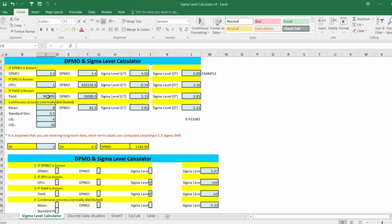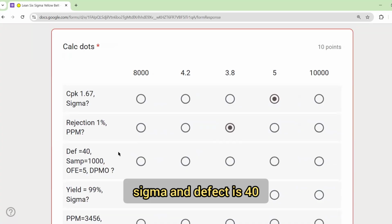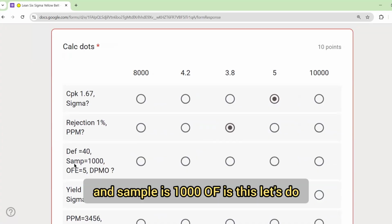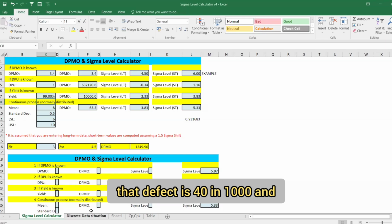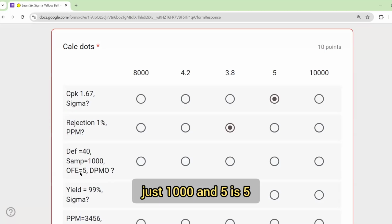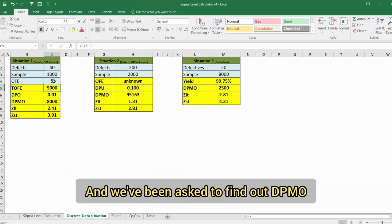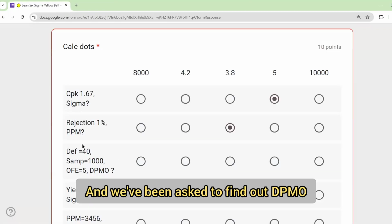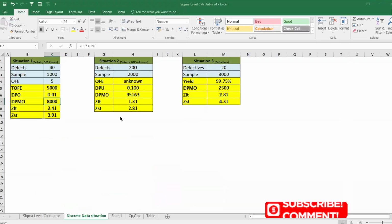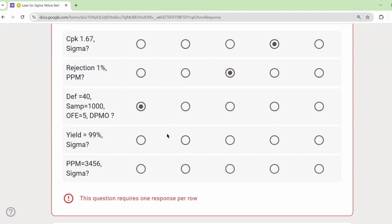3.8 sigma. And defect is 40 and sample is 1000. Let's do that. Defect is 40, sample is 1000. And we've been asked to find out DPMO. DPMO is 8,000. Let's connect that up.